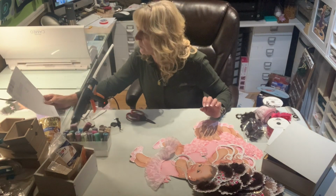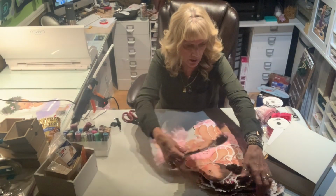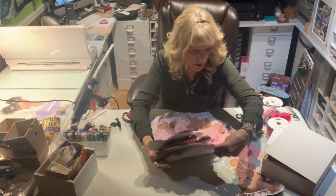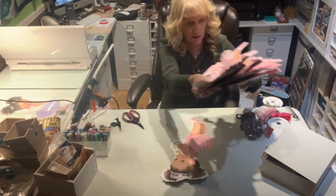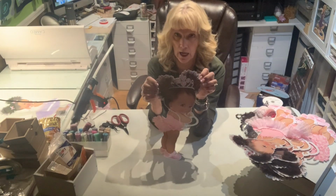It is for 5 18-inch princesses, and I left a few of them completely undone. I'm going to start one from scratch. This is the little girl I did.